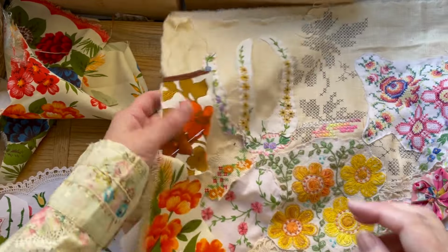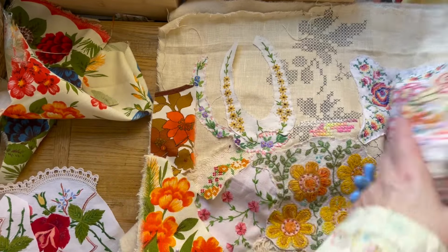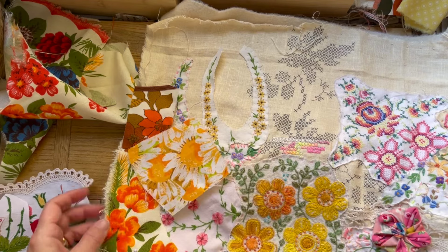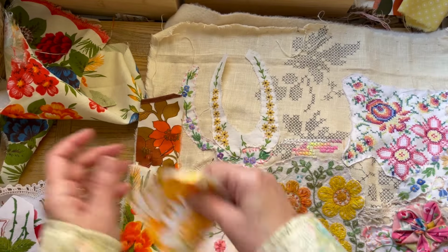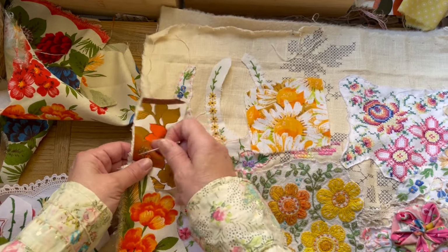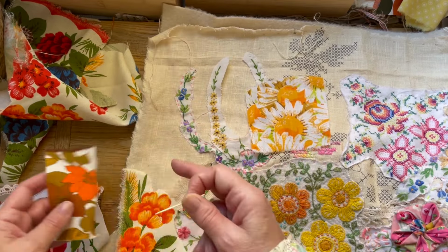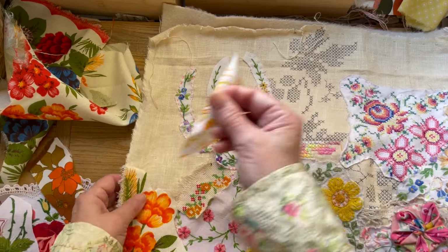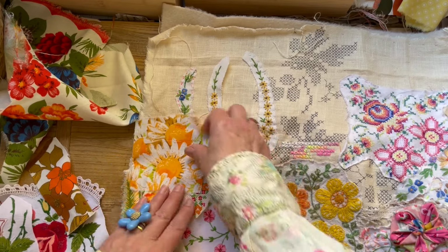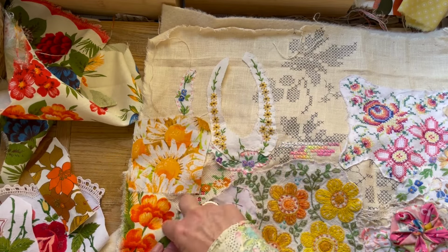I don't think I've used any brown anywhere else. Have I got any of that? Oh, I've got this piece. Actually, yeah, maybe I'll save this because I've got another block that's darker. And let's have some fun here because I need something to link that and that.